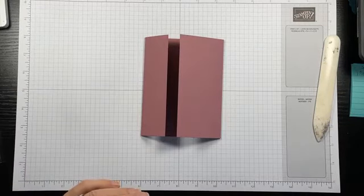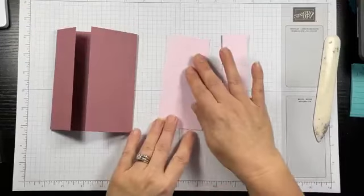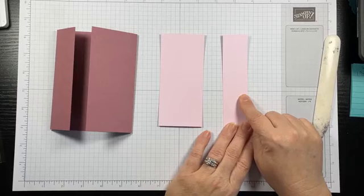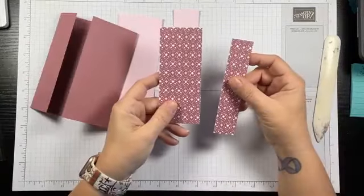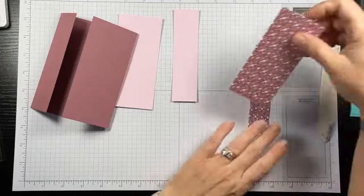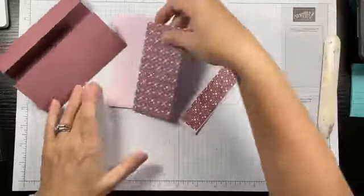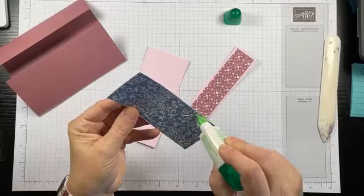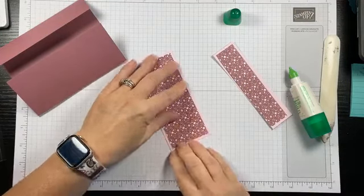All right. And then our next couple of pieces that we're going to need is a couple of coordinating cardstocks. We need a 2 3/8 by 5 1/4 and a piece of 1 3/8 by 5 1/4. Then we need some pattern paper. I have chosen the paper from the Thoughtful Expressions designer series paper. This one is 2 1/8 by 5. This one here is 1 1/8 by 5. These are going to get layered onto our cardstock, so we're going to do that now. Okay, we're going to place that just like so.